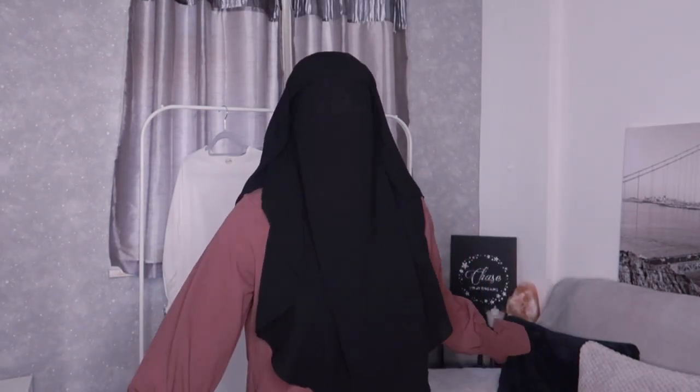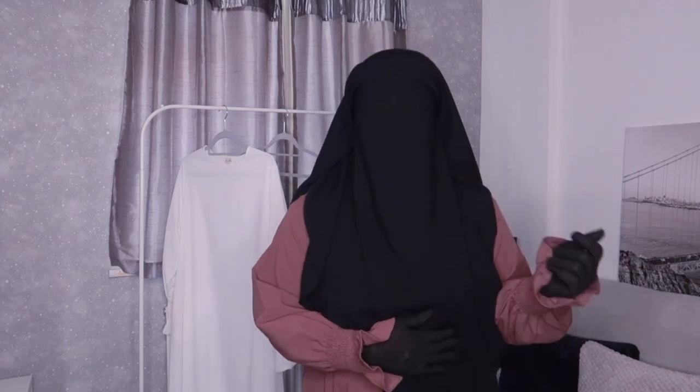But yeah guys, I am loving this color so much.